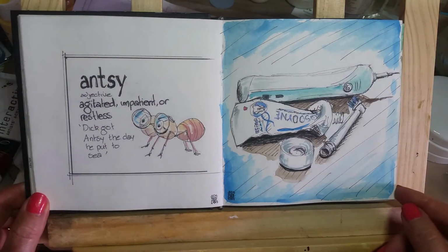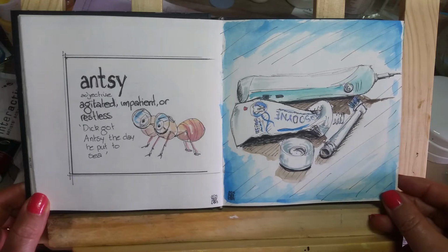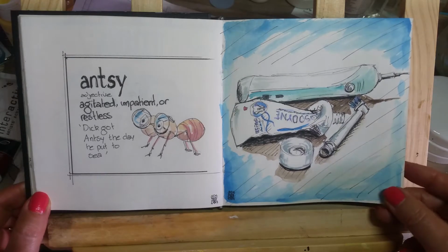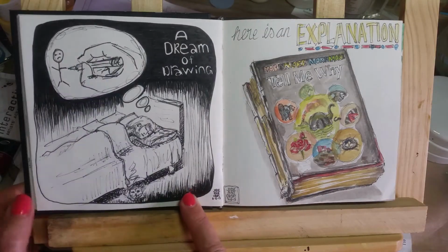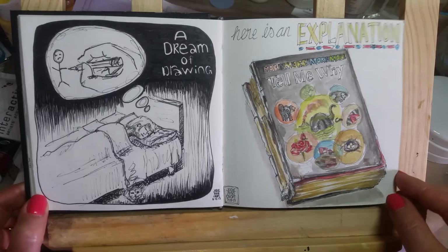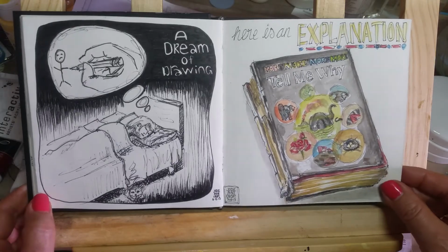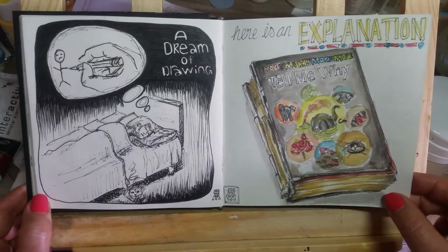Antsy, I couldn't figure out what to draw for Antsy, so I just used like a dictionary. Quite often I'll Google things. I think this one is toothbrush, so there's my electric toothbrush. This one's not so good. A dream is the prompt, and then this one is explanation. I've drawn encyclopedia that we had as children.